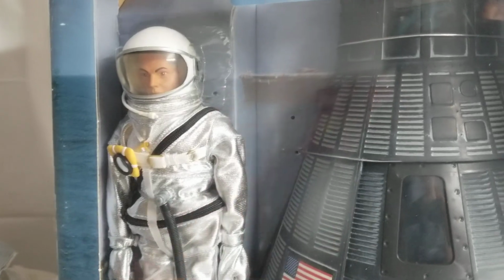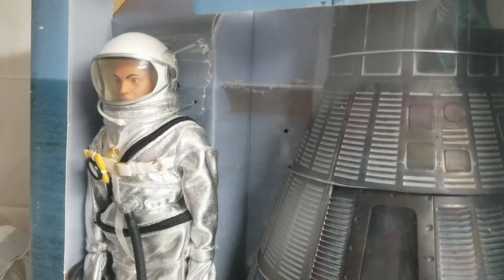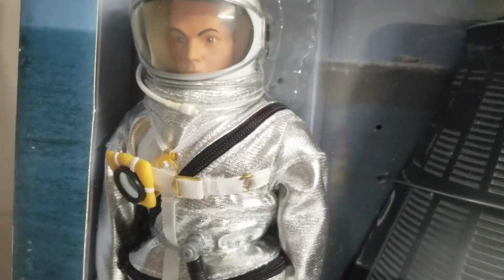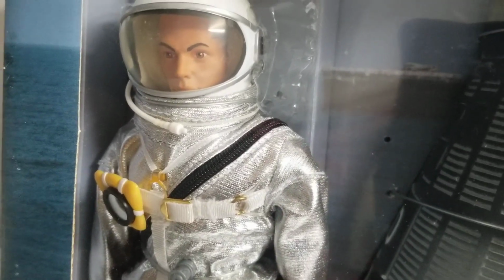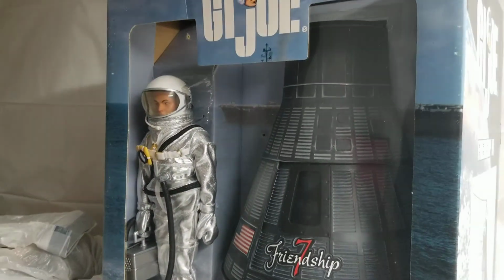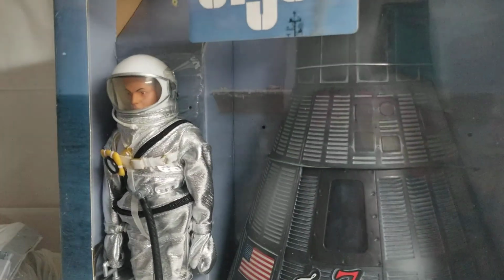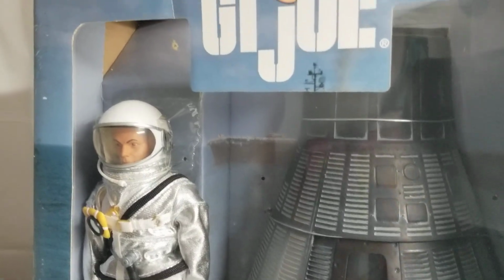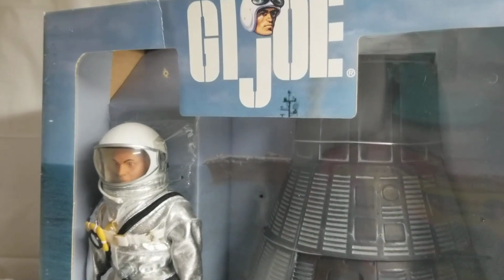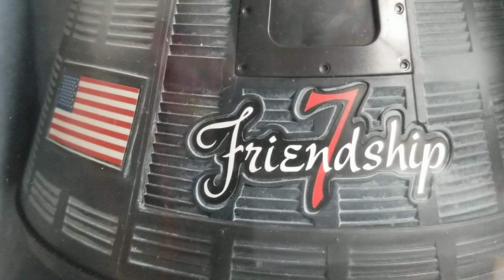And I was too young at that time to really partake and enjoy that classic. But in 1998, like we said, Hasbro released a Timeless Collection series, and one in that series was the Mission Splashdown. And then 2 years later, FAO Schwarz was given an exclusive by Hasbro, who produced the G.I. Joe Friendship 7 space capsule.